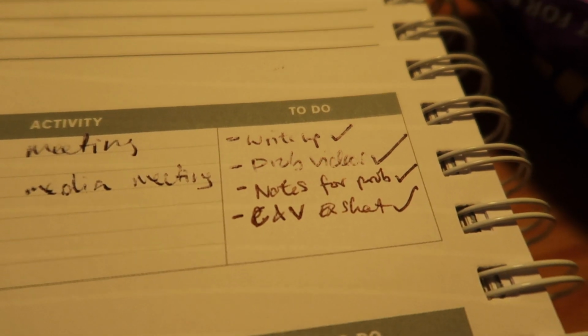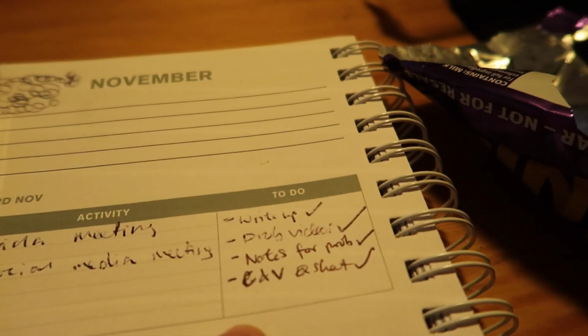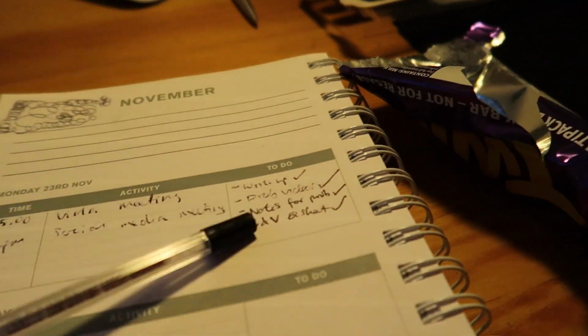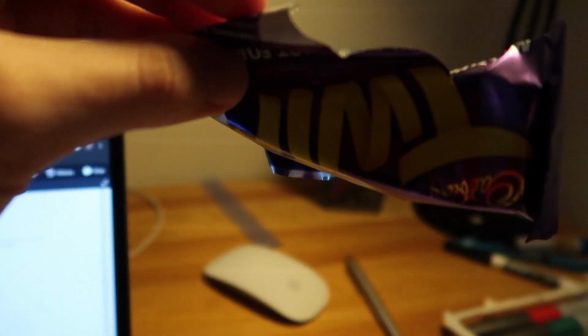And look at this, my to-do list in my planner, all of my 4 things have been ticked off so far. I might add some more to it as well. I've got a meeting with Viola at 5, and then I've got a social media meeting at 6, but I've got everything on my to-do list ticked off, and I ate all my Twirl. I'm now going downstairs for like 10, maybe even 8 minutes, and I'm just going to chill for a bit before my probability lecture at 3.